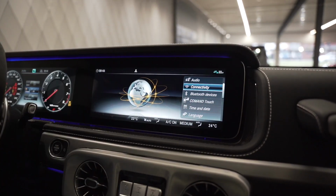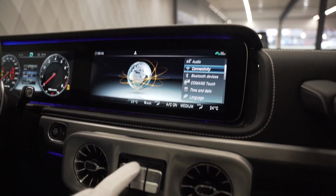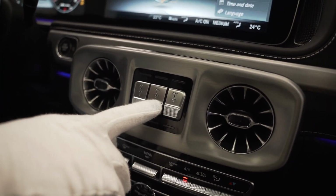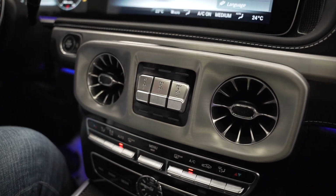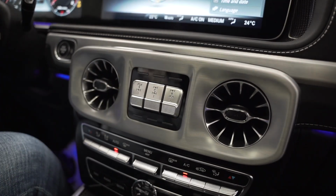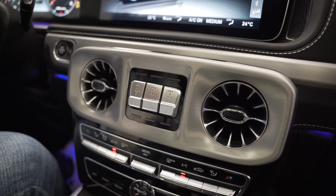The main important thing for a G-Class is the differential locks. Here we got 3, middle, front and rear. And if we go off-road, you might need them. And that's what the G-Class is famous for, off-roading capability.